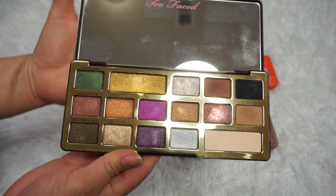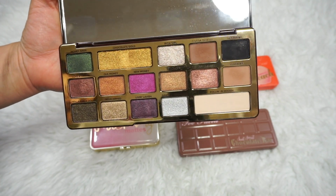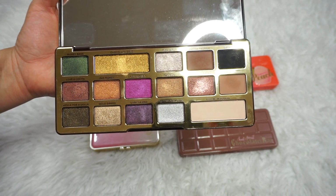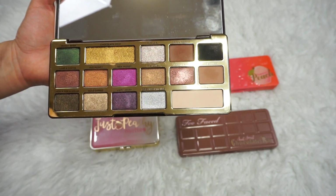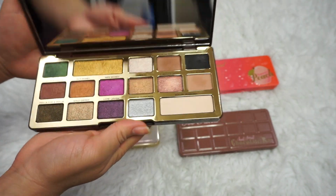I actually do enjoy this eyeshadow palette. The only thing is you might have to use this with other eyeshadow palettes just because these are not enough for me. But really pretty. I do like it.